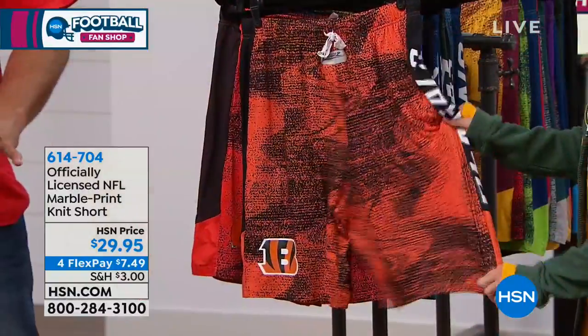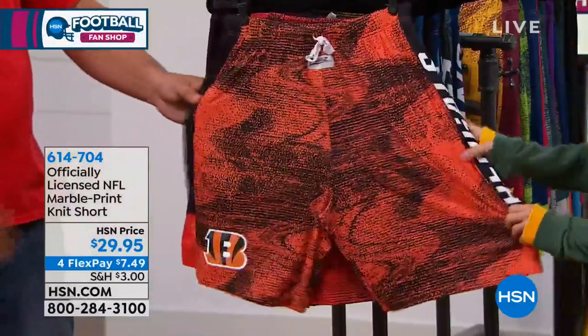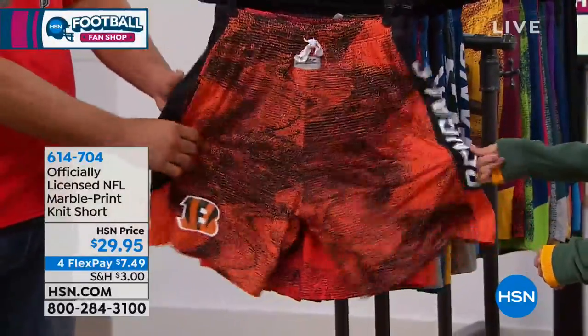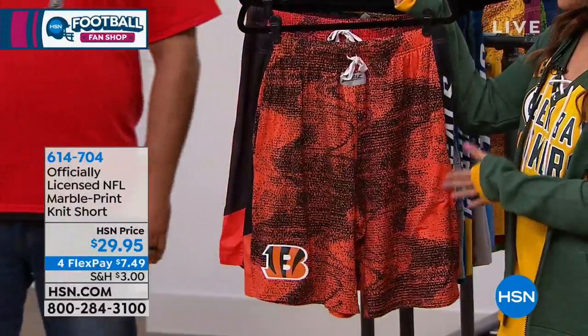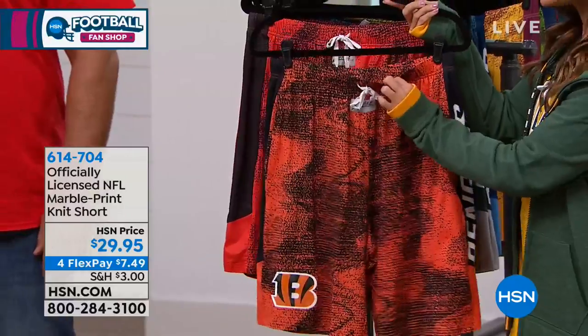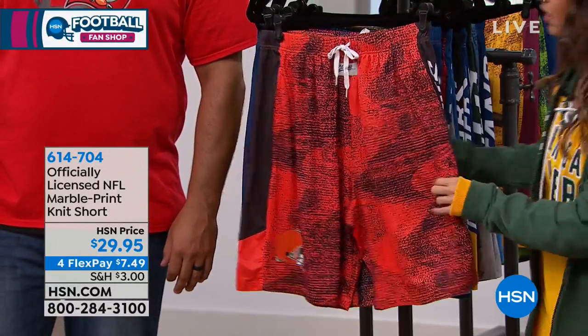Zubaz sets the bar for standout graphics. Stretchy. And now they're really hitting the comfort level as well because there is a lot of adjustable room and flex in these shorts. And we only have 20 left in the Bengals. We do have all sizes, but only 20 left. And real elastic on the waistband, which I think is important. And you actually have a real drawstring too.